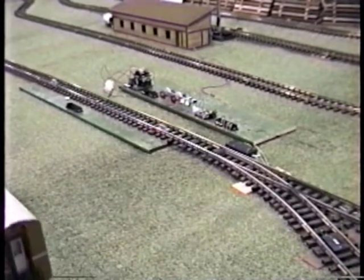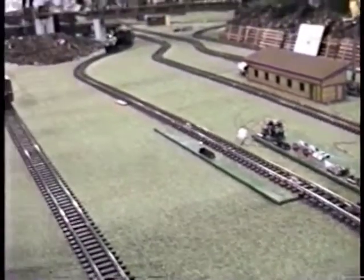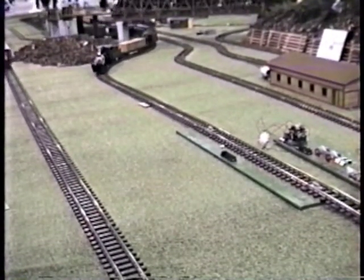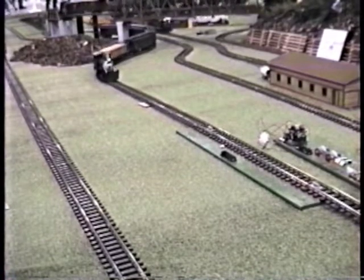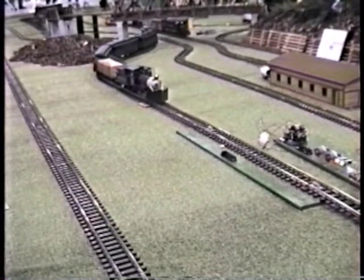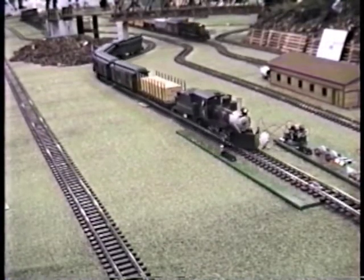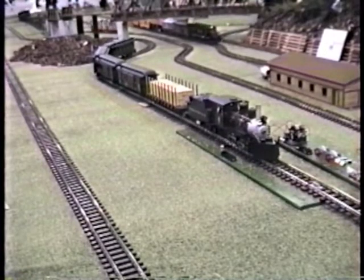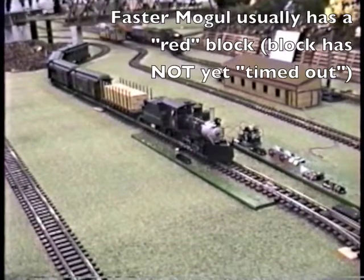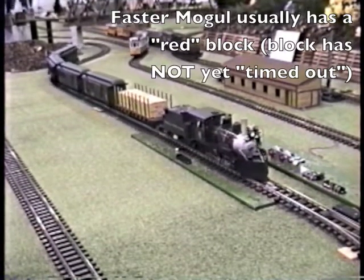Here comes the mogul coming along behind. It's in the slowdown section. All these blocks have a slowdown section as they approach a red block. The slowdown section is simply a reduced voltage section that slows them down, so the trains don't come in and make an abrupt stop. They come in slowly on the slowdown section, then they stop. Now that mogul will wait there until the block times out and releases it. There it goes.